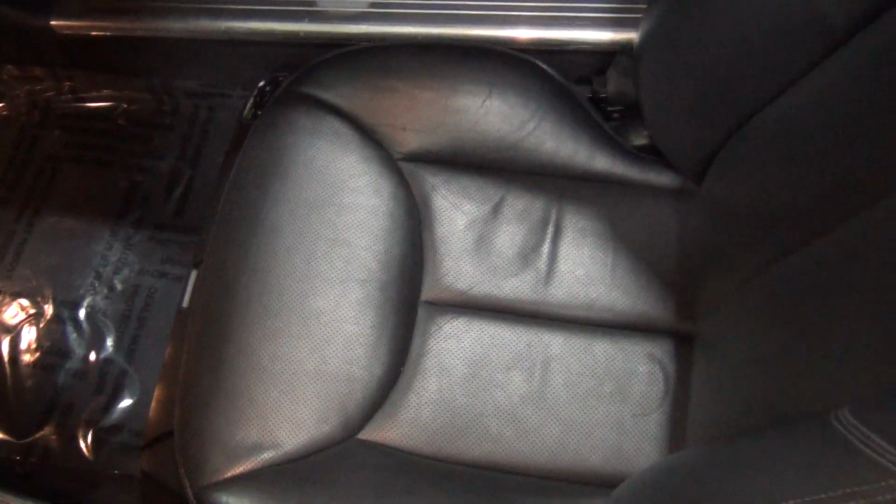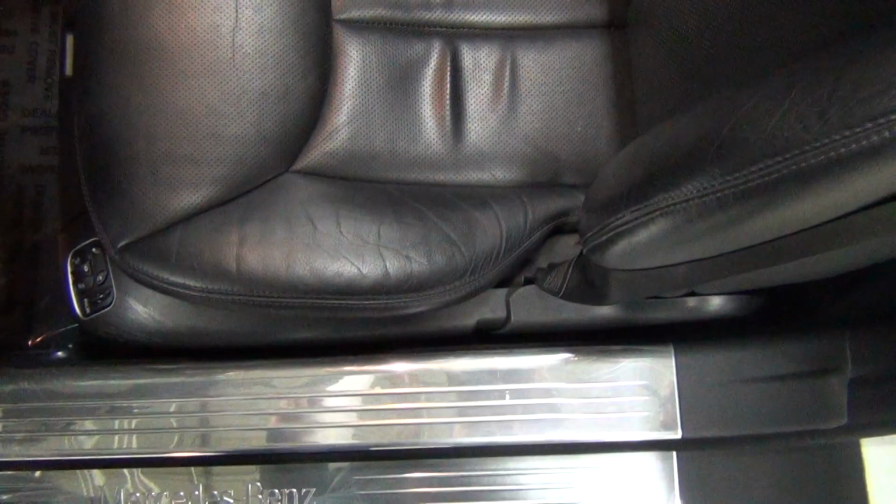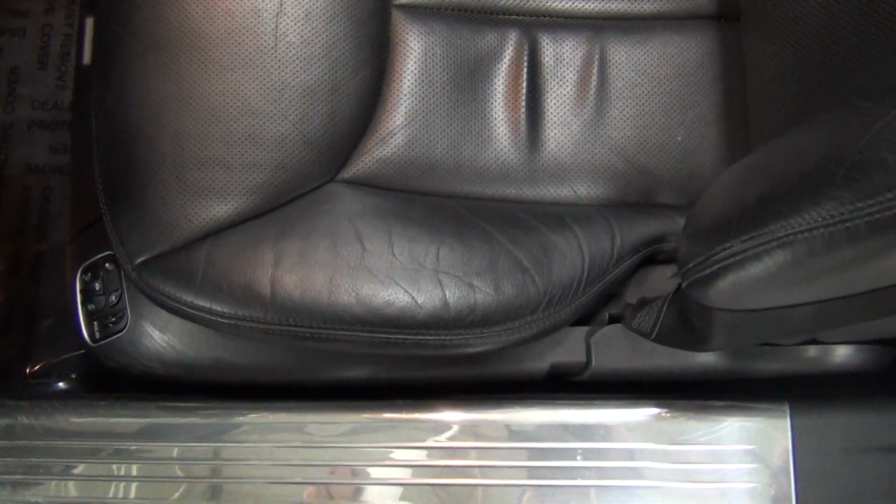Just very, very clean. Show you the passenger seat. Very minimal wear on the seats. Now this is a leather interior, but very, very well cared for. And here's the driver's side. A little bit of wear on the bolster, but that's incredibly common, obviously, because this is where people get into the car. So that's where they slide their butt across the seat to get into the car.